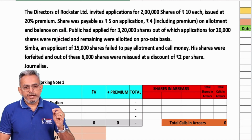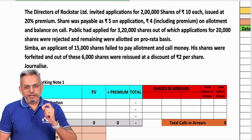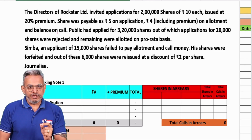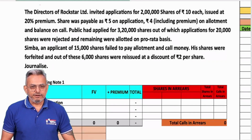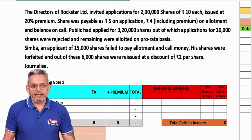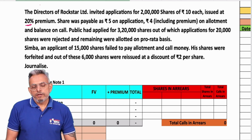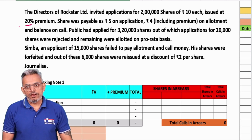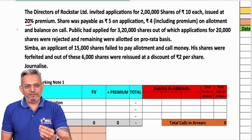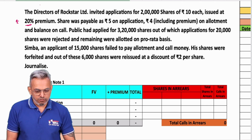Now we need to read the question very carefully because this sum has pro rata concepts, concepts of forfeiture, concepts of reissue. So please read the question very carefully and understand it properly. The directors of Rockstar Limited invited application for 2 lakh shares of 10 each issued at 20% premium. Now the share is of face value rupees 10. Face value is the basic value of share, but we are not going to give our shares at the face value. We are going to charge 20% premium. So that is 2 per share. So I'll just mention it over here, rupees 2.